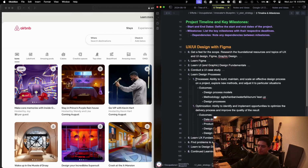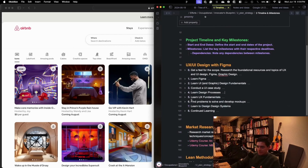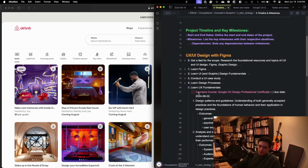And then after that, this one I'm not too familiar with, design processes, but it makes sense where you're optimizing how you design. Since I'll have an understanding of UI design, and I'll have a case study under me, then I'll want to optimize how I'm designing and try to, I guess, templatize it, streamline the process of designing.